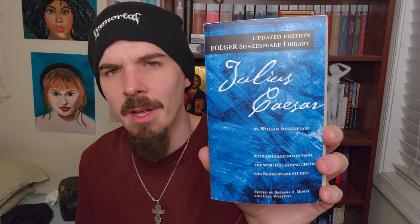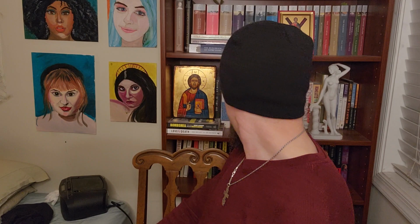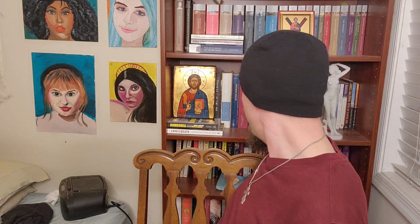Up next, we have Julius Caesar. This is not Signet, but this is a Folger Library edition. And what's cool about this, I'll show you. I think it's actually over there. I have another Signet edition here. So this is a bigger version of the same brand. This is Romeo and Juliet. This is not Signet, I'm sorry. This is Folger Shakespeare Library.